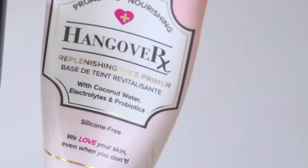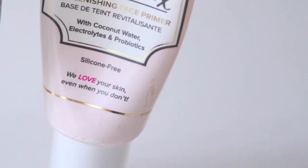So the first category is going to be complexion. I have primers, a foundation, and a concealer. So starting off the primers, I have 2. This is a hydrating primer from Too Faced. It is their Hangover Recovery Primer, said to help you look refreshed after a hangover or just very tired skin when you wake up in the morning. This brightens it. It has electrolytes, coconut water, just really revives your skin. It's a great moisturizing, silicone-free primer, so I had to mention it.